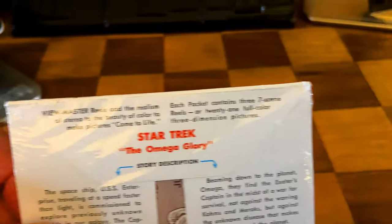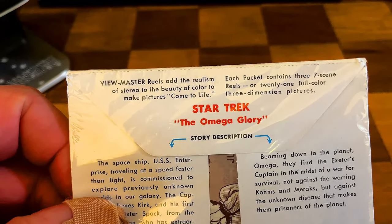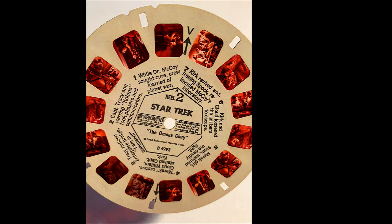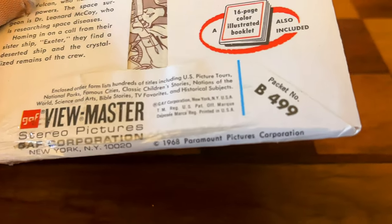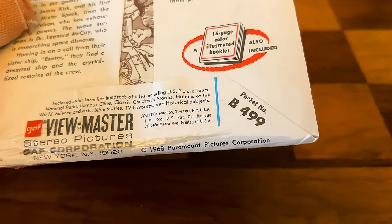Show you guys the back. Viewmaster reels add the realism of stereo to a beauty of color to make pictures come to life. Each packet contains 3 7-scene reels or 21 full-color three-dimensional photographs. Star Trek, the Omega Glory. And what I like about this, you can see, 1968 Paramount Pictures.